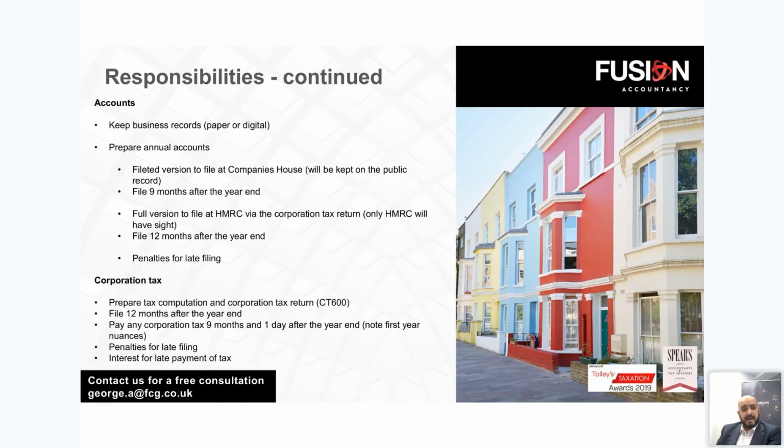A full version of the accounts has to be filed to HMRC along with the corporation tax return. Only HMRC will have sight of these full accounts, so don't worry about anyone else snooping around and seeing the performance of your business. And you need to file your tax return, strangely, 12 months after the year end. There's always been a rumor that they were going to align this deadline with the Companies House deadline of 9 months, but we're still waiting to see if that ever does happen.